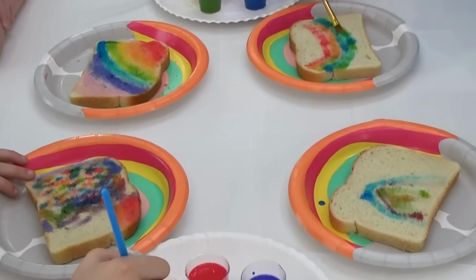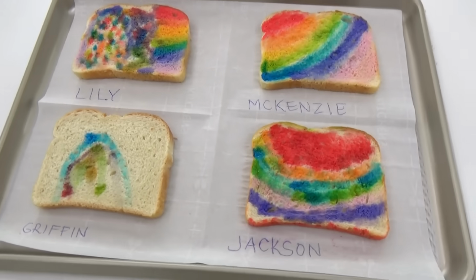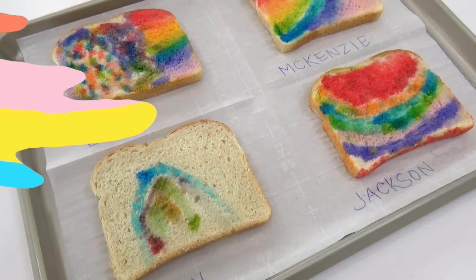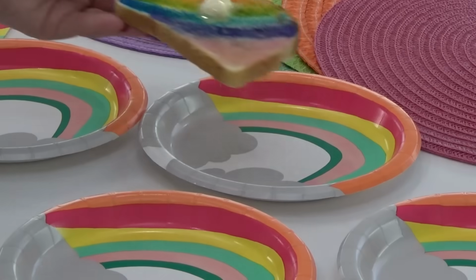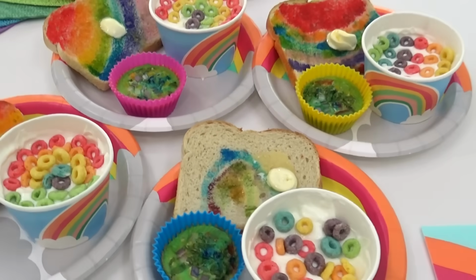And when you're done, we need to toast it. And then you can eat it. Woohoo! Okay, so here's what we're left with. These turned out so cute, but I do need to go ahead and toast them, and then breakfast will be ready. Okay, kids, it's ready.